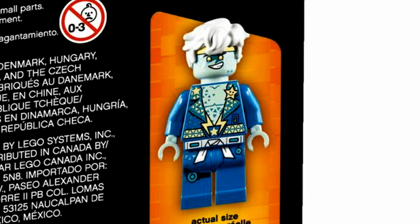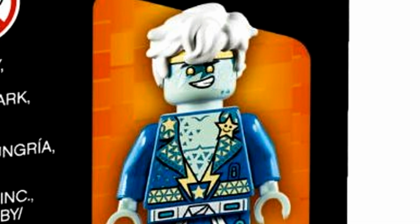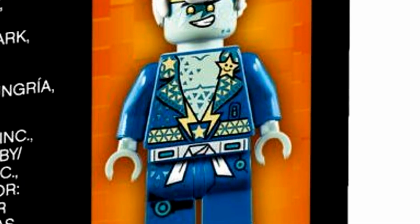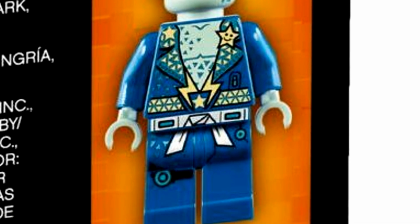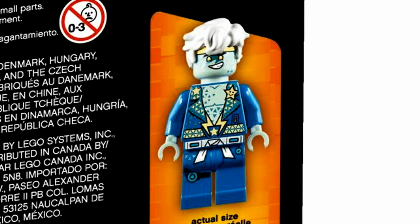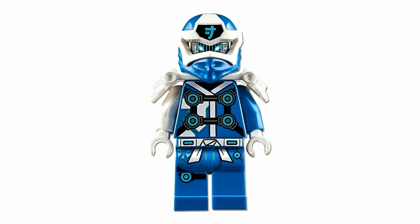This minifigure here of Jay is my favorite avatar personally that I've seen from these sets. Jay's rocking a sort of disco vibe that I really like. He's got the white hair, the headband, and overall some really nice printing all together. Now look at the legs. These legs are the exact ones from the Digi J minifigure, which is the other minifigure in the set.